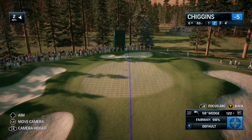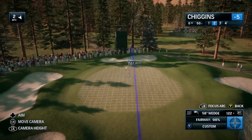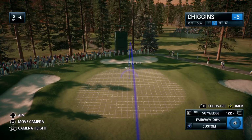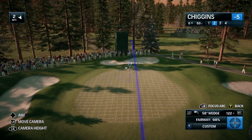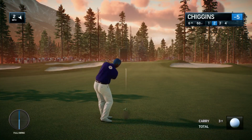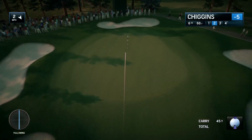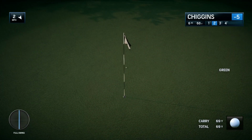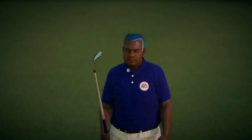Setting up for another approach, our featured golfer has continued that excellent play from earlier in the round. Indeed, there's no better feeling in the world than when you know you're firing on all cylinders. Hitting fairways, second shot's just going straight at the flag. Right now, everything is working. Well, that's how you play the game, right there.